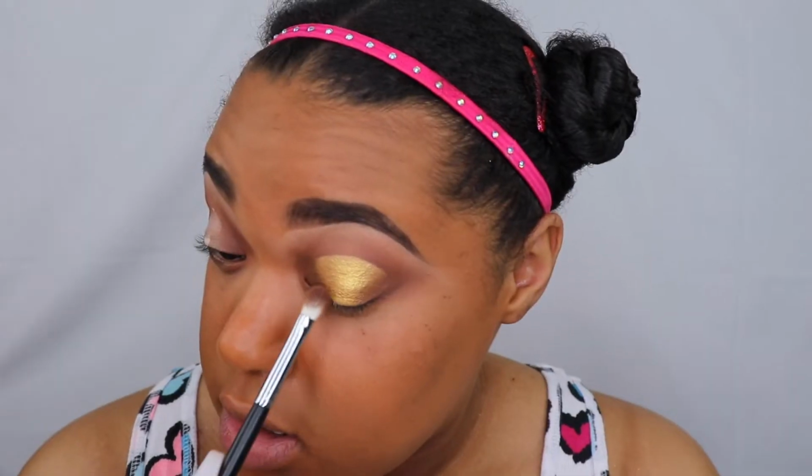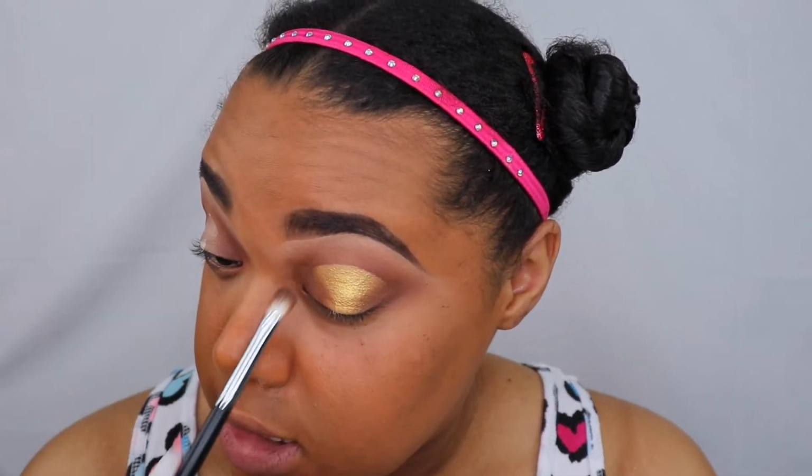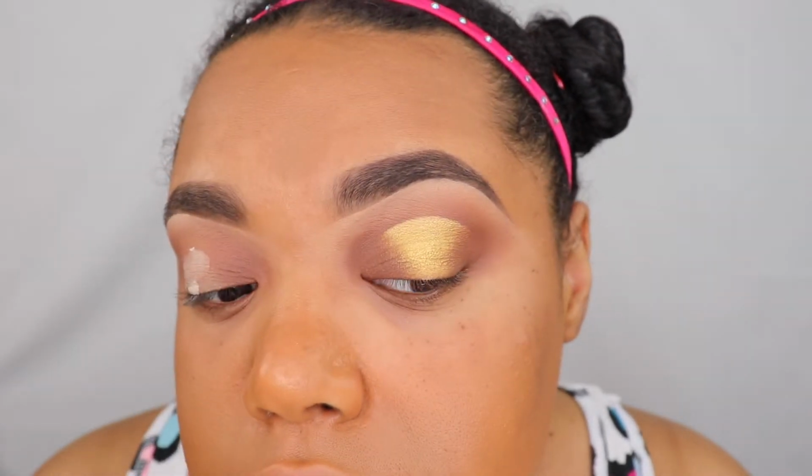I love that. But I'm just gonna deepen the sides back up again, just to make it look really blended. I'm just gonna replicate that over here on the side.